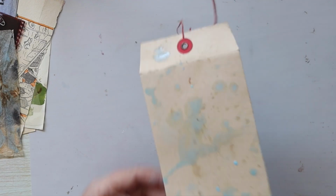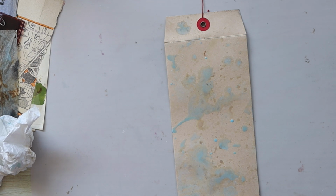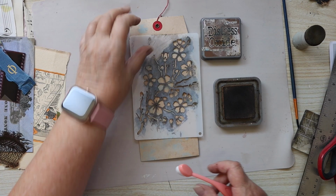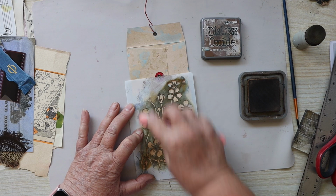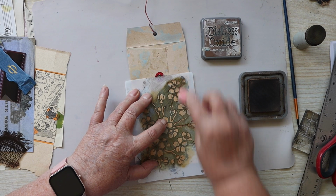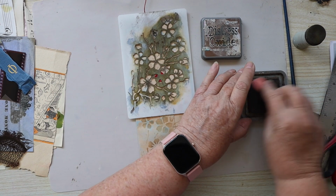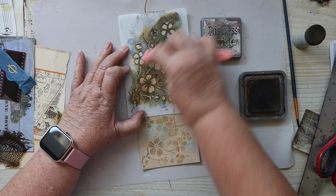Okay, so that needs to dry off a bit. I'm going to use the heat gun to dry that. I'm going to stencil on this. I feel like I want to put some texture paste on the other side. I'll think about that while I'm inking.